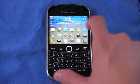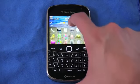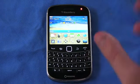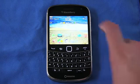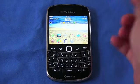RIM's included graphics acceleration, which they're calling liquid graphics, which makes for just a very fast browsing experience. Everything just works. Applications load very quickly. When you're downloading applications, things just open and just work very well. So I go ahead and launch some stuff that I've got here.